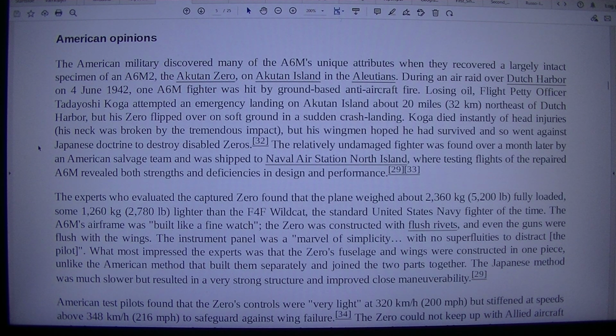31. American opinions. The American military discovered many of the A6M's unique attributes when they recovered a largely intact specimen of an A6M2, the Akutan Zero, on Akutan Island in the Aleutians. During an air raid over Dutch Harbor on the 4th of June, 1942, one A6M fighter was hit by ground-based anti-aircraft fire. Losing oil, Flight Petty Officer Tadayoshi Koga attempted an emergency landing on Akutan Island, about 20 miles, 32 kilometers, northeast of Dutch Harbor, but his Zero flipped over on soft ground in a sudden crash landing.